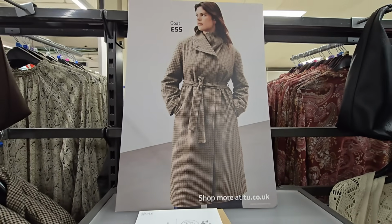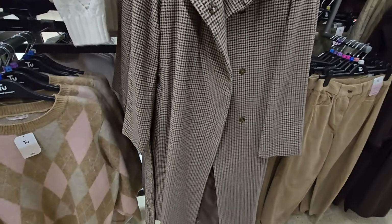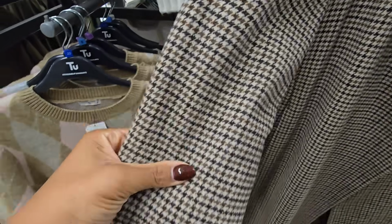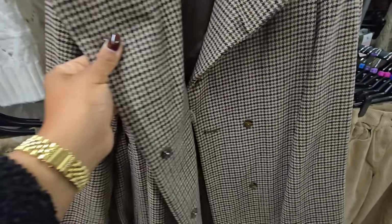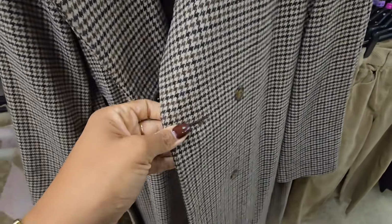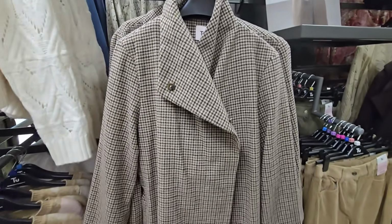I wanted to show you it on the poster there, which is coming in at £55, and this is what it looks like on the hanger. I do love the print of this. What is the print of this? Is this houndstooth? I think it might be. It was a lovely sort of brown and black with a sort of a beige baseline, and it was kind of like a double breasted where you couldn't see any of the buttons when it's done up.